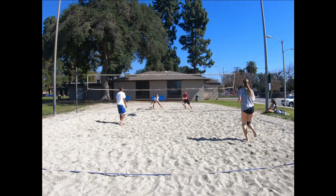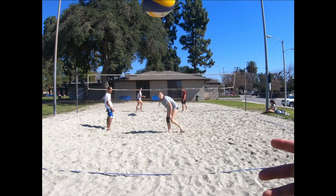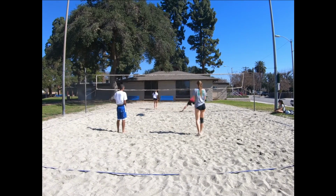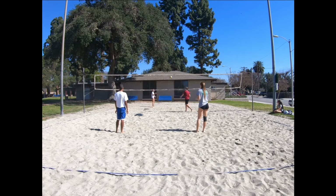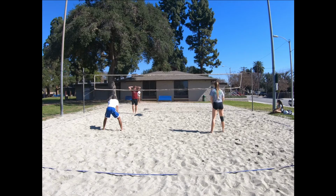A short serve received nicely by Kaylin. That's a good bump set by Josh, right in the seam of the two of them. Point, Josh and Kaylin. That bump set was better by Josh. He used his legs and his arms to push out the set. Very nicely done. Kaylin back to serve at 17 serving 18.